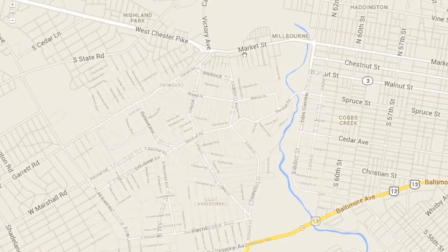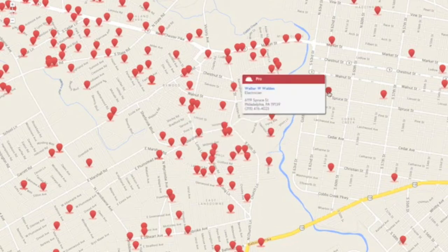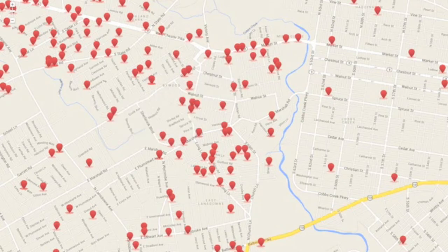So you've got to start doing a whole bunch of clicking. Now, when you click into an area, you see a whole bunch of red dots. So now you start saying, hey, maybe these are all people that do kitchen remodeling. But when you hover over them, you see that no, that's an electrician, or that's a painter, or this guy does tree care. What the hell happened to "I was looking for kitchen remodeling"? So here's what you have to do, and I hope they take some user experience examples and fix this.